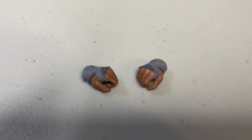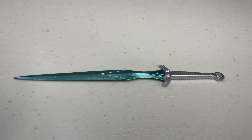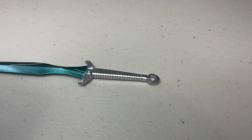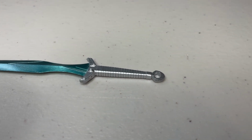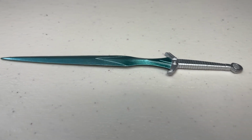Next up, you get the sword itself, and look, it's fairly straightforward here. From a sculpt point of view, I think it's pretty accurate. Where it fails is with the paint apps. There's some smudging on the blade, although I do think they captured the metallic blues well, but even the sword edges don't look as nicely finished as they could be.